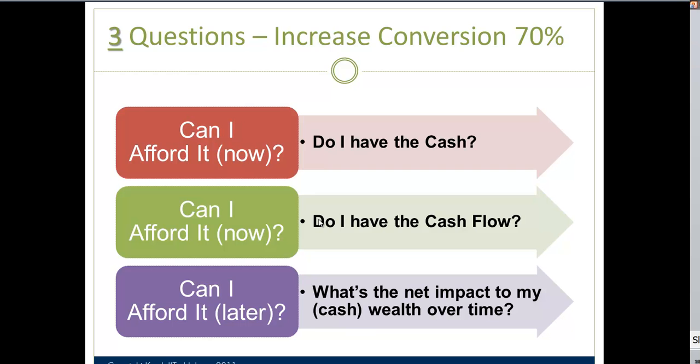Now this may sound obvious, but what's critical about this is if you understand these questions and the way people are thinking, and you answer these questions consistently for your prospects, your consumers, your clients, your suspects, whoever you're talking to, you will start to see a dramatic shift in how quickly they take action with you.